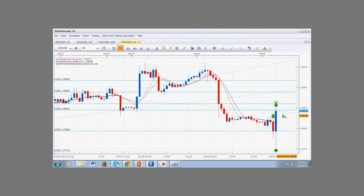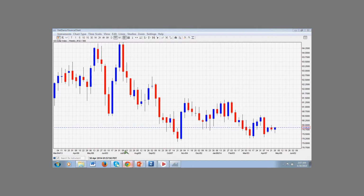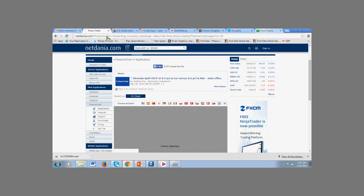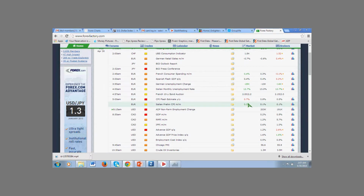Interesting. So consumer price index 0.7. The Italian preliminary CPI was 0.2. So it proves once again that it doesn't really matter which one's which, either negative or positive. If they choose to drop it, they drop it. If they choose to put it up, they will put it up. Alright, that is it basically for tonight's trading class.